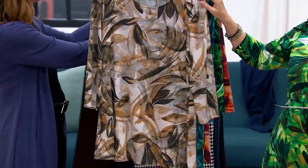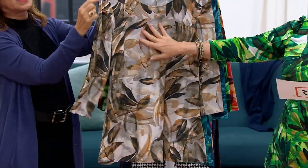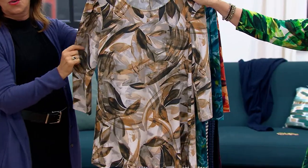I love the little shirring at the shoulder, up at the shoulder line. Looks so good. Almost like a shoulder pad. Smoky Natural, I was thinking, with smoky quartz jewelry. Yes. Or tiger's eye jewelry. Oh, for sure. Gorgeous.